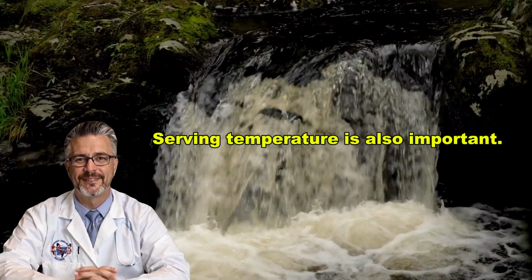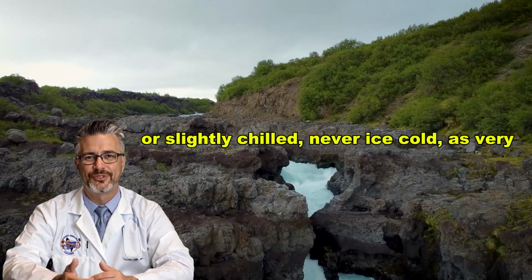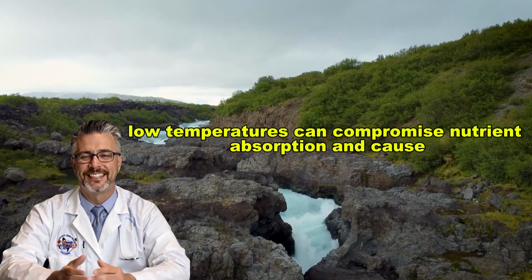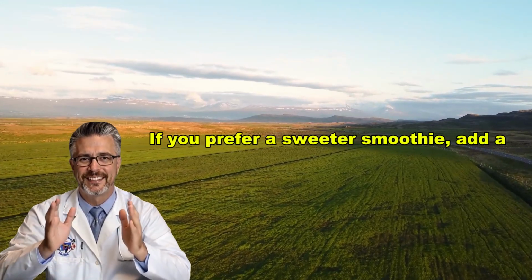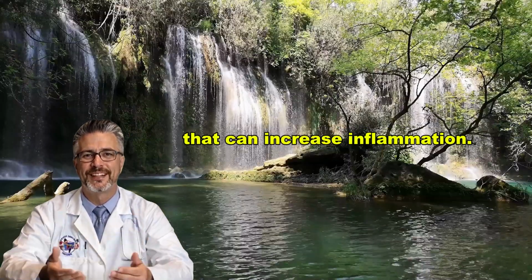Serving temperature is also important. The smoothie should be consumed at room temperature or slightly chilled, never ice cold, as very low temperatures can compromise nutrient absorption and cause thermal shock to the digestive system in older people. If you prefer a sweeter smoothie, add a few drops of pure stevia, avoiding artificial sweeteners that can increase inflammation.